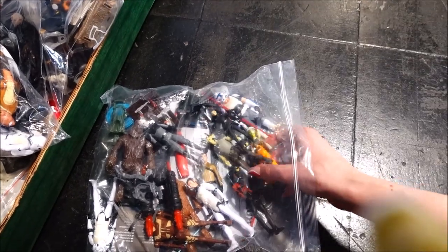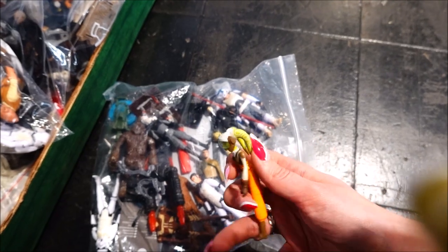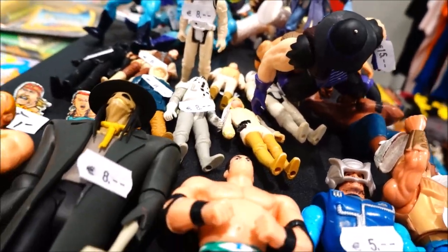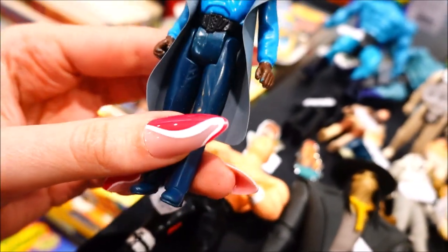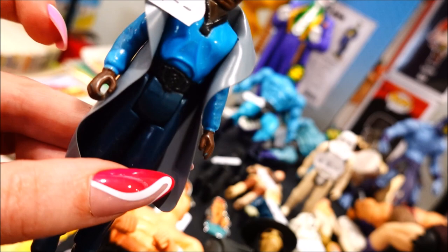Lots of Rebels characters that I don't have. I have Hera, but I don't have her with this flight helmet suit. I think she comes from a big Starfighter playset. Actually a Lando, the version that I don't have. It's vintage and it's with the cape. I'm not sure if this is his cape, but 15 is not that bad, I guess.